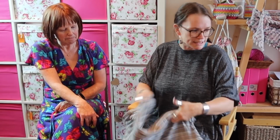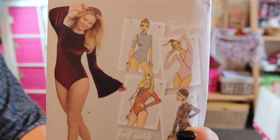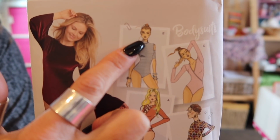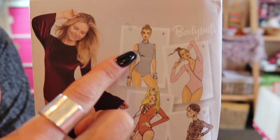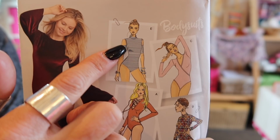But that's nice. That pattern is, if you want to know, the one we're going to make. I bought this in Arizona in the Joann's sale. It is a Simplicity pattern 8513. So this is the turtleneck version with the cold shoulders, but you can just do it with normal sleeves. You don't have to do the cold shoulders.